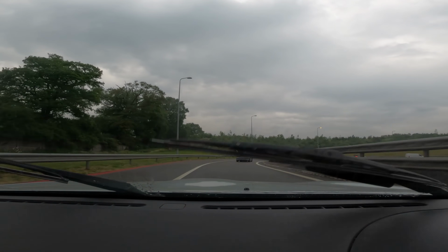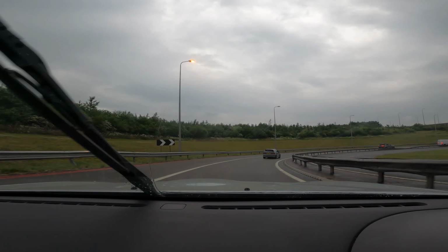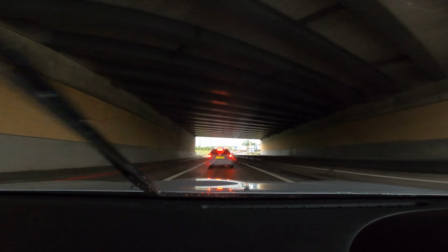We have just arrived at Cobham Services. We have a Nardo Grey EP3 in front. This is my second time here, so let's see if people are here because it's been raining the entire day. I'm going to get some revs on the EP3. Nothing.